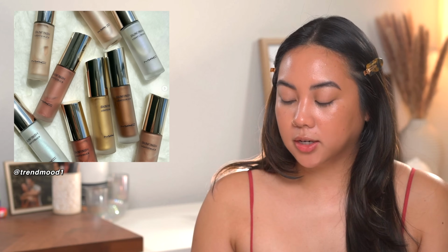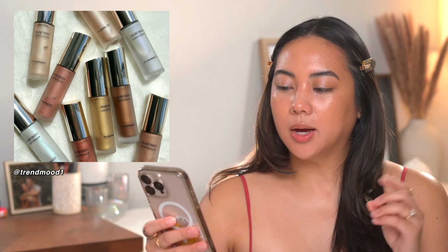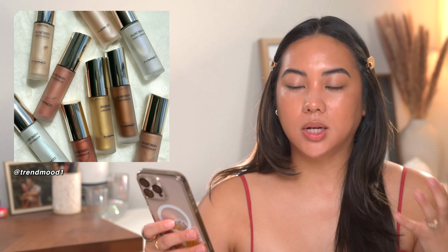Let's talk about something that I felt like didn't really make sense at first. Well, it kind of does, but it kind of doesn't. So MAC is coming out with new liquid highlighters. They're the Skinfinish lightstruck liquid highlighters. And when I first saw this, I didn't think it was MAC. It doesn't look like MAC packaging. I kind of felt like it looked a little bit like Hourglass. It's interesting to me. I'm not against it, but I'm also not running out to get it.